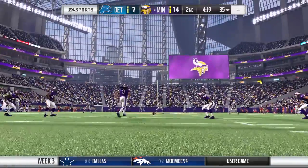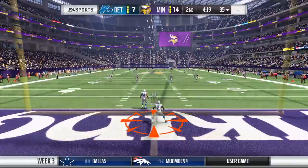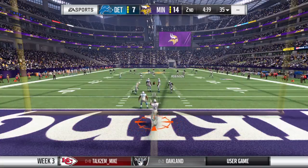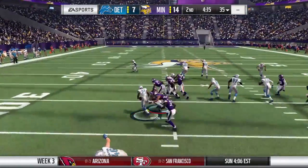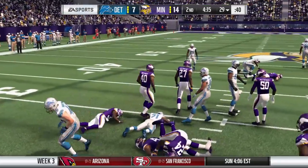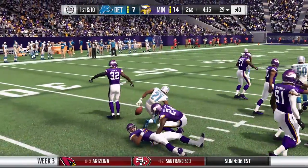Minnesota's kick team ready, and the Vikings boom it away. This is fielded a few yards into the end zone. And it's a pretty good return here as he'll get it up to the 29-yard line.